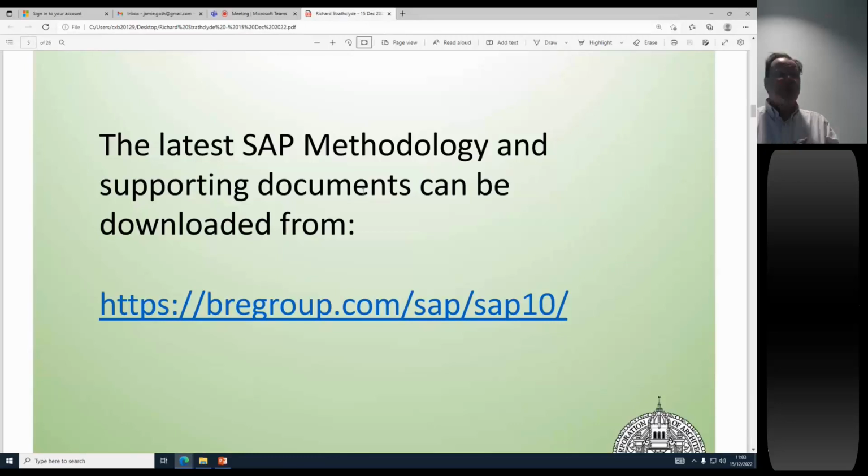So the latest version of SAP methodology and supporting documents can all be downloaded via the BRE, and it's worth revisiting the website because things are moving fairly rapidly. More and more information is coming online. Newer versions are coming through. So it's always worth going back and just double checking whether you've got the most up-to-date documents.